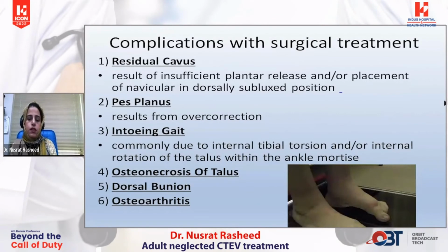So these are some complications after surgery. That is, residual cavus can occur. Residual cavus results from insufficient plantar release and or placement of the navicular in a dorsally subluxed position. Pes planus results from overcorrection. Intoeing gait is commonly due to internal tibial torsion or internal rotation of the talus within the ankle mortise. Osteonecrosis of the talus, dorsal bunion, and osteoarthritis can also occur.